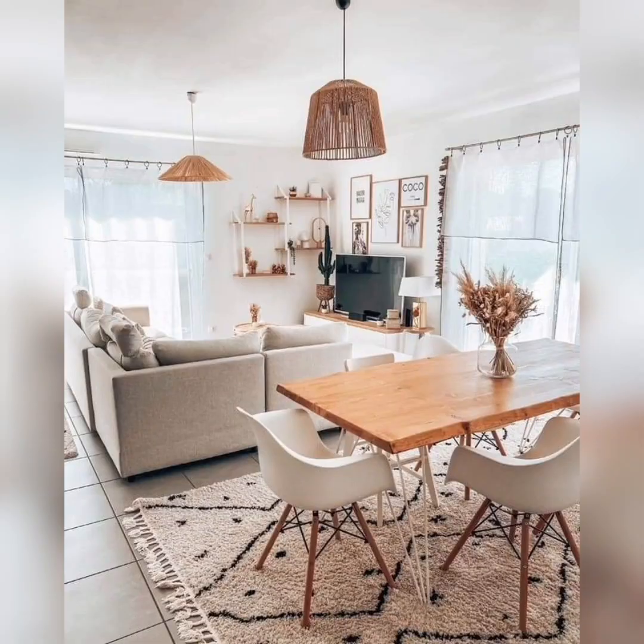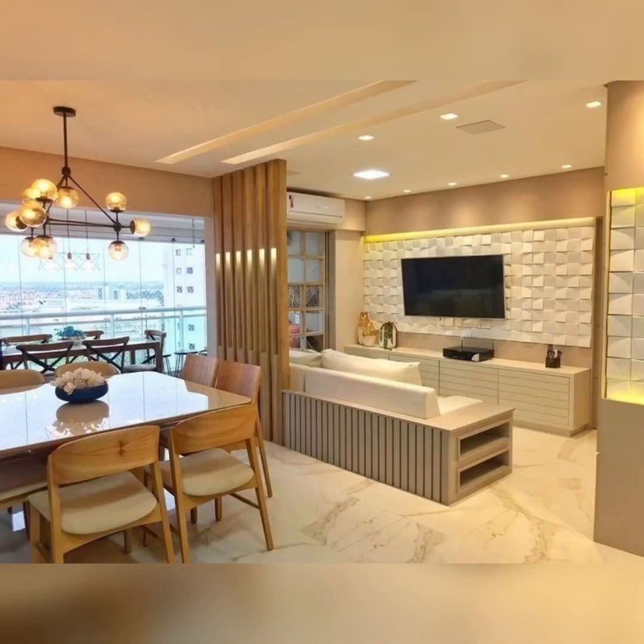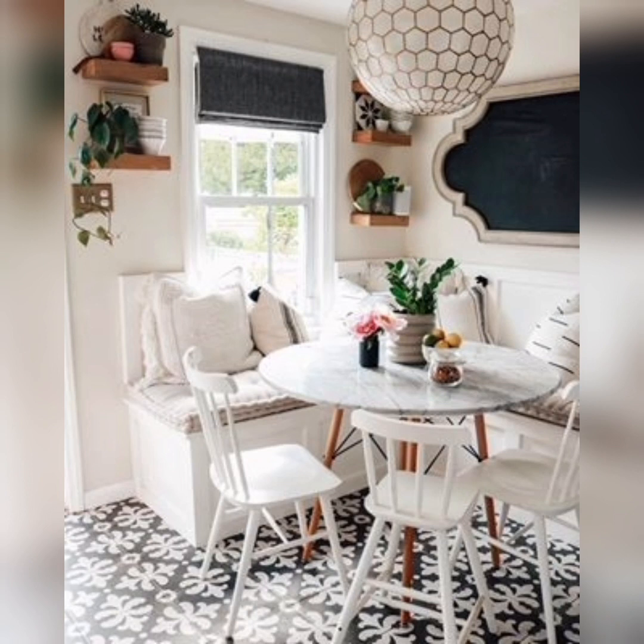In small areas, wall-mounted desks that fold down or remain flat against the wall are great for creating a workspace in compact areas. A dining table that can be folded down to a smaller size or expanded when needed is ideal.